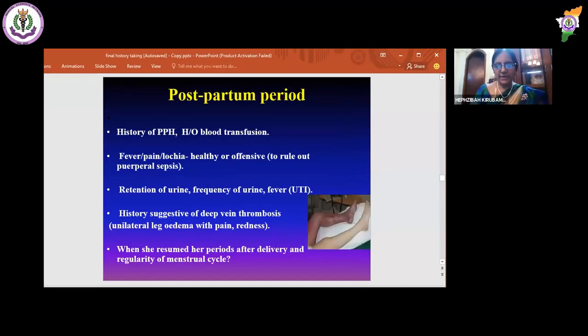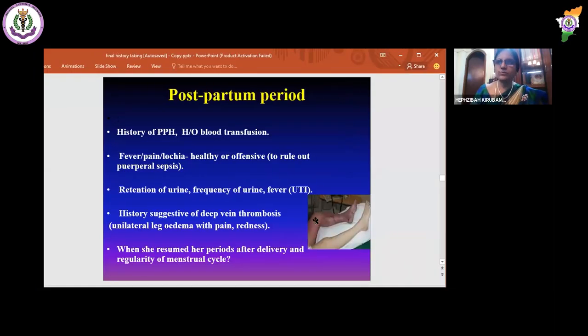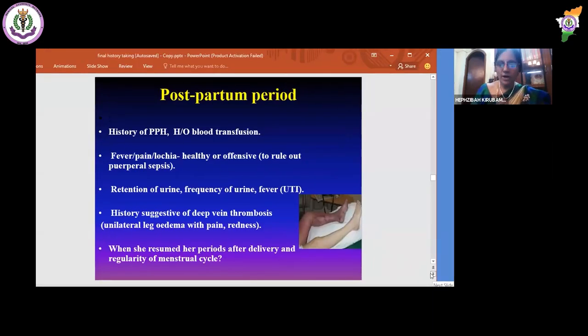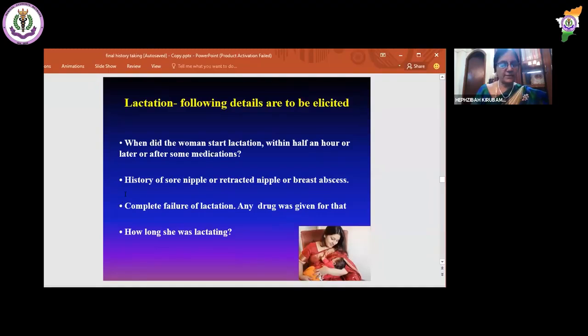And the postpartum period, Prasna was correctly telling about the infection, fever, urinary tract infection, deep vein thrombosis. Our patients are more prone to deep vein thrombosis because in the postnatal ward, they won't eat, they won't drink water, they won't move around. Basically, they are anemic, so they are more prone to deep vein thrombosis. Okay. So lactation also, all the details Prasna has already given, but sometimes there will be a history of sore nipple or retracted nipple and breast abscess. The retracted nipple may still be present, so we should look for that. Okay. So all this history you have to keep in mind.